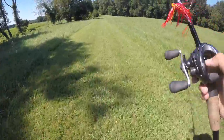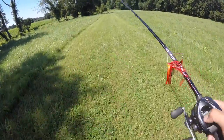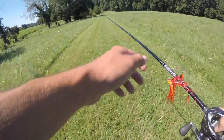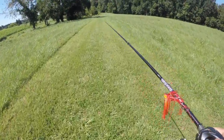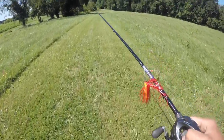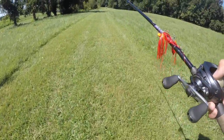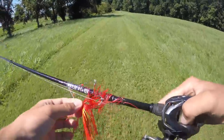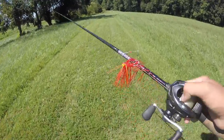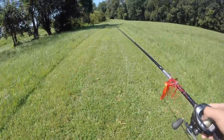All right. Well, welcome to part 2 of pond topping in this episode. Yesterday we did some buzz bait action. Didn't really come through with too many fish. And today's a little bit windier and sunny. So we're gonna try out a spinner bait, which is kind of like the buzz bait, but not really at the same time. And yeah, let's see if we can go get some fish.